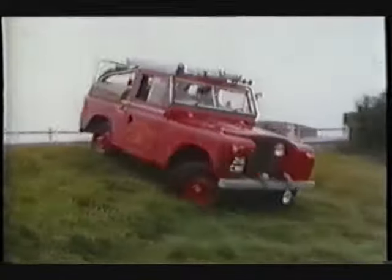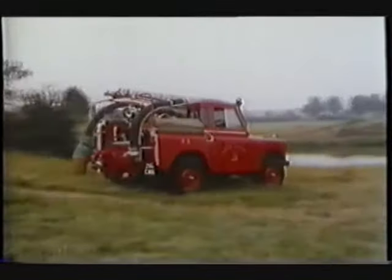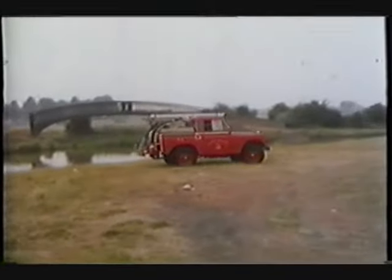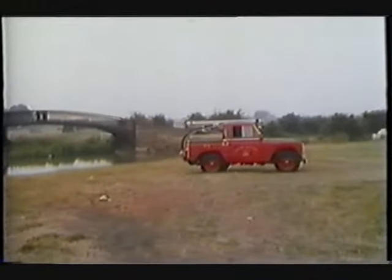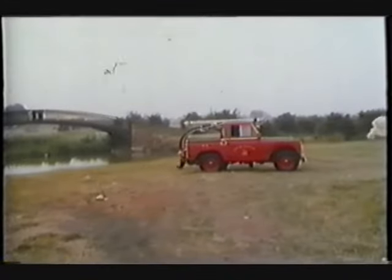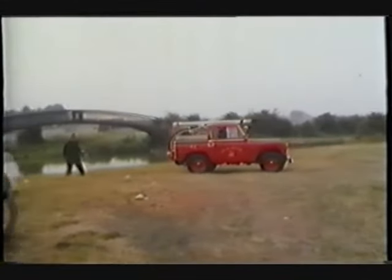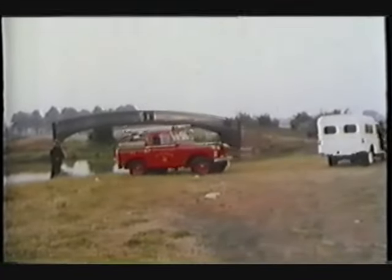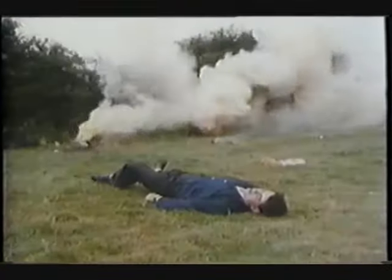Another fire. But this time, a man is injured. Efficient, prompt action can save his life. Land Rover action.